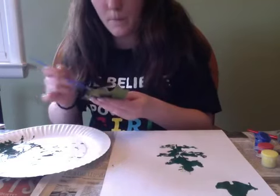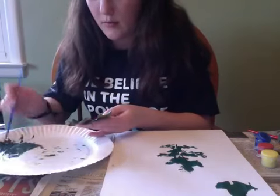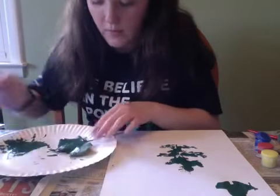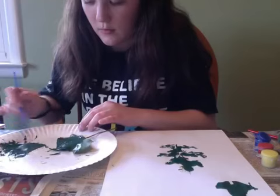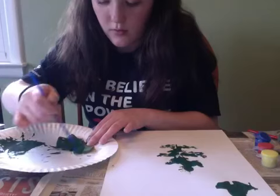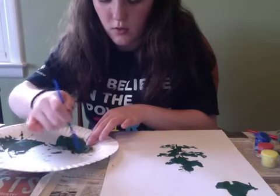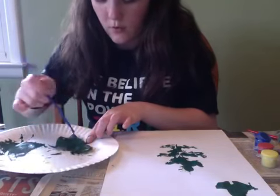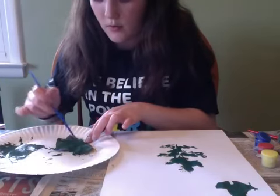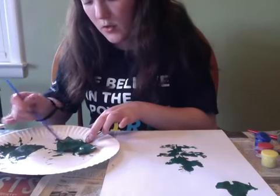So just making sure that I cover my whole leaf with my paint. I chose a green color because it's natural and that's the color that my leaves were. But you guys can choose any color that you want. Again, we are being creative today. There's no wrong way to do this. We're just having fun.